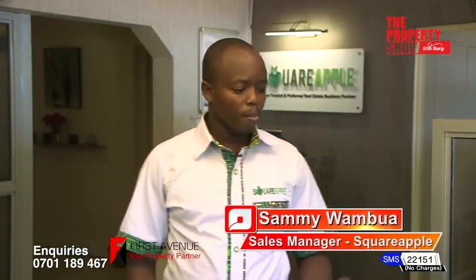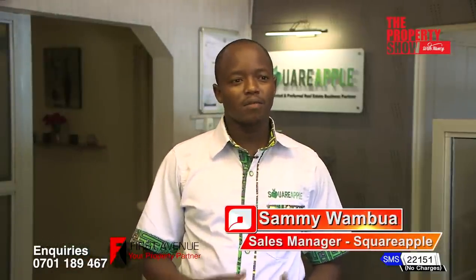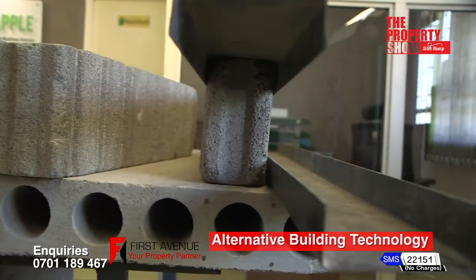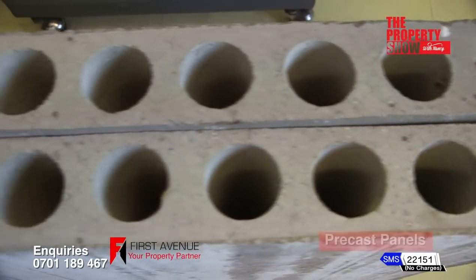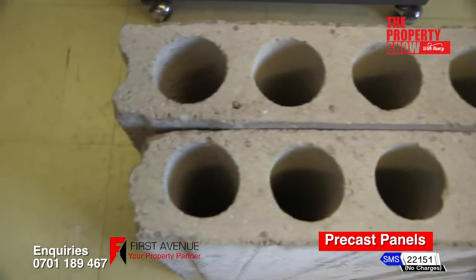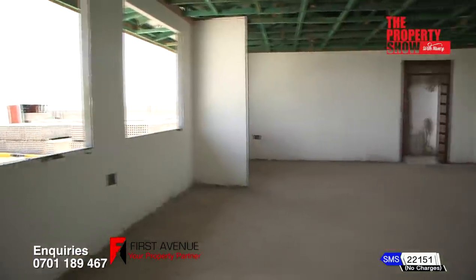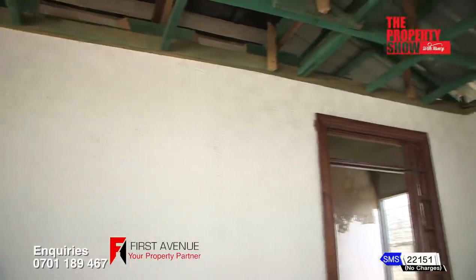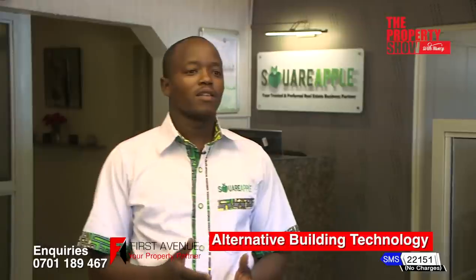Precast technology is more about making precast panels. Precast panels are panels made of concrete and reinforced with galvanized wire on both sides. The panels need no plastering, so you save more time and labor on plastering, and the time taken for you to do a project is much less than our conventional or traditional methods.